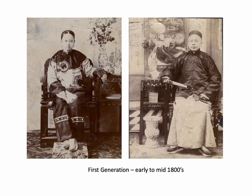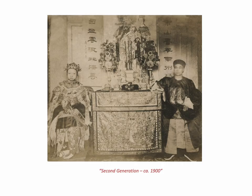And I just discovered my grandmother's photograph accidentally and found the first generation of our family who immigrated to America during the mid-1800s. And the next generation was my grandmother and grandfather who were married somewhere around 1900. And this is their wedding picture.